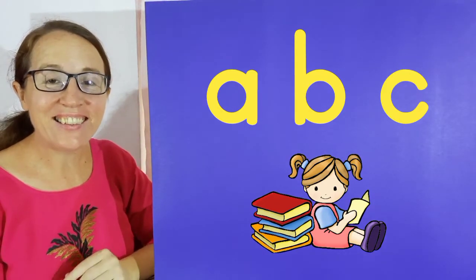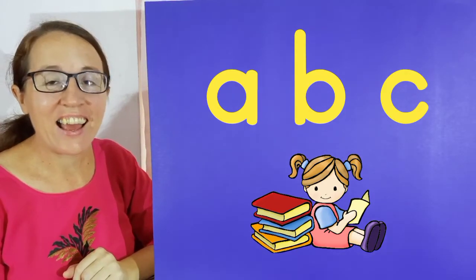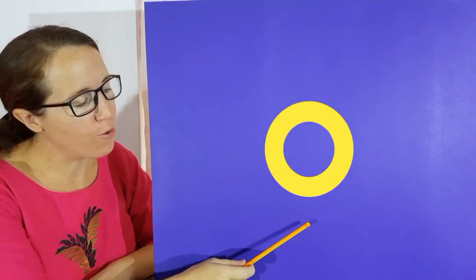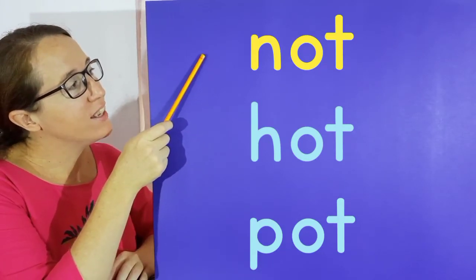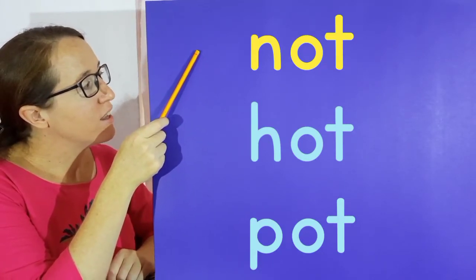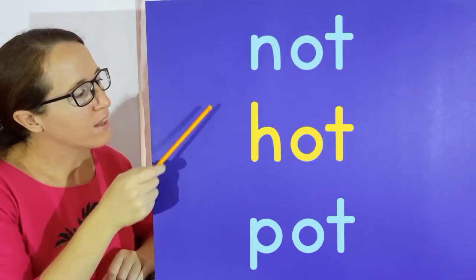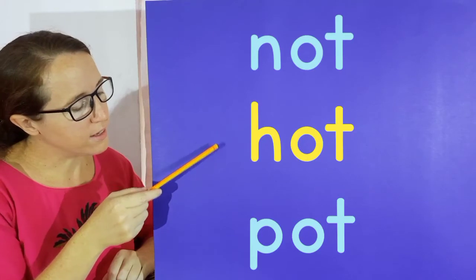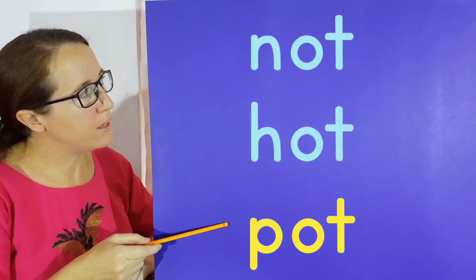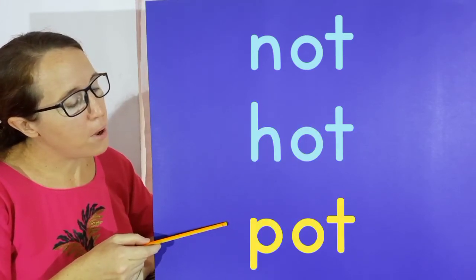Children, it's our English class, and we have been learning words with the letter O. What's the short sound of O? O, O. Let's read some words. N, otter, notter. H, otter, hotter. P, otter, potter.